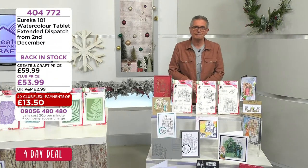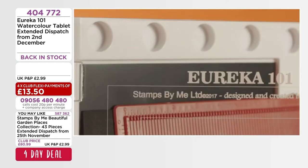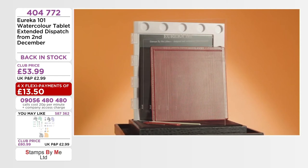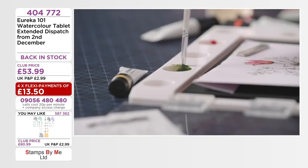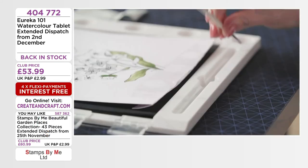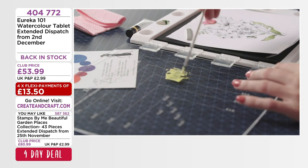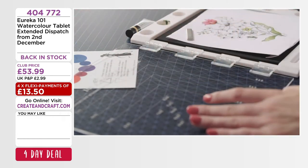And this is what you can do with it. The Eureka 101 watercolour tablet from Stamps By Me is the perfect all-in-one tool for creating professional and sensational-looking projects. Watercolour with ease using the Eureka, with 9 mixing stations set around the tablet and a space to hold your paintbrush. You can even use the clear acrylic door as an additional paint palette that wipes perfectly clean without staining.